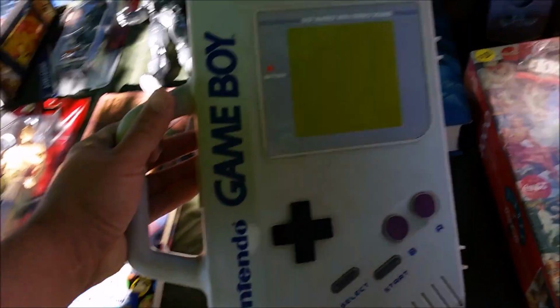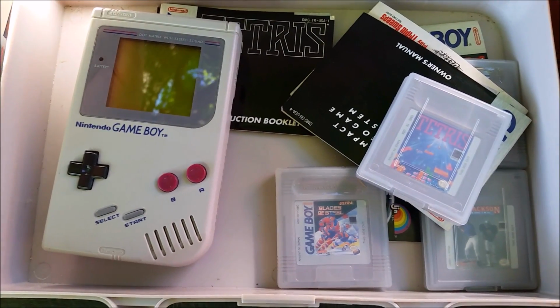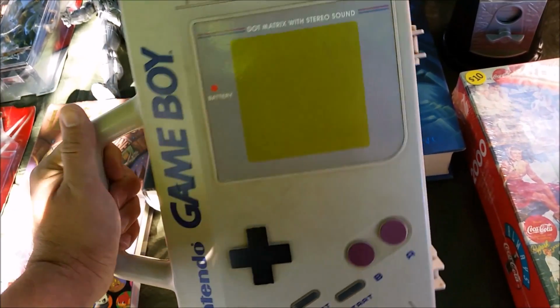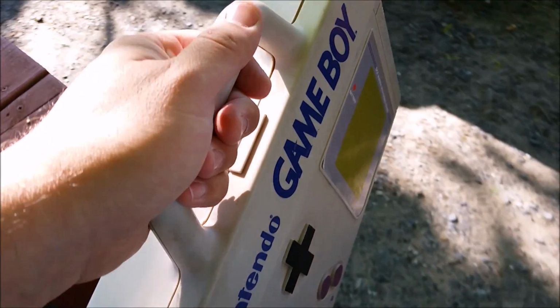Wow, a huge original Game Boy case. It's in decent shape too, and it's got a Game Boy inside, as well as some games and manuals. He's selling the whole shebang for just $10. No haggling necessary, good sir. I'll just pay and be off with my glorious newfound bounty.